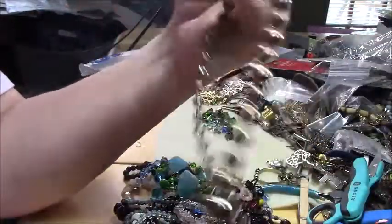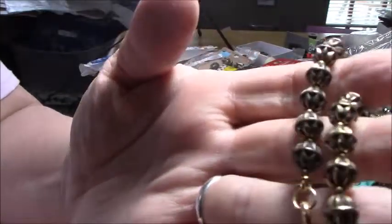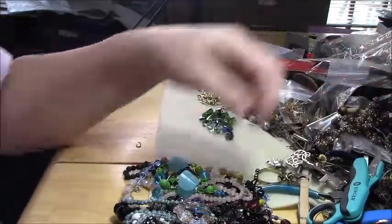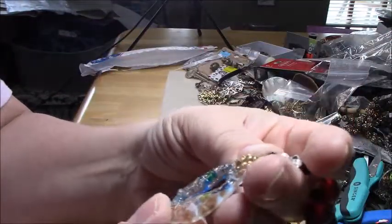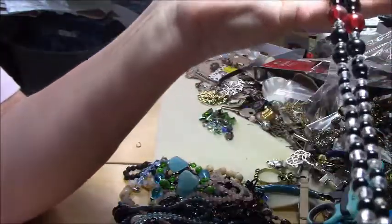Same with these. These are great beads for steampunk. These have that industrial kind of look. They're gold and they're lightweight. So those are perfect. Let's see. Oh, this is interesting. Oh, I think they're mermaids. And then some pretty glass beads on there.